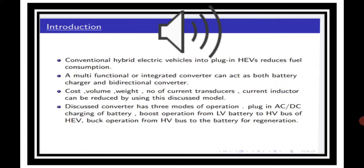Then coming to the second stage of operation, the energy in the battery has to be given to the motor of the vehicle. We can't give direct power from the battery to that motor. In between, there should be a converter. So that is the second stage of operation. Also, in regeneration mode of the motor, the power has to be fed back to the battery. So for regenerative operation also, one converter is needed. This is the third stage of operation.